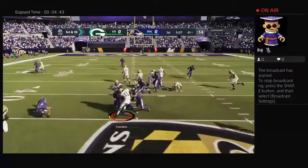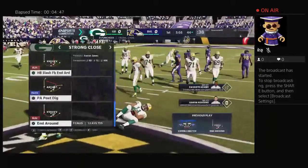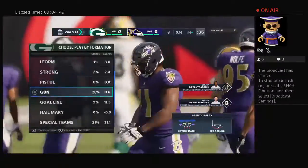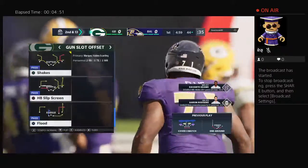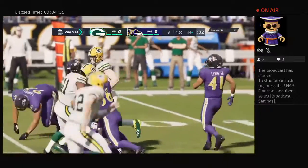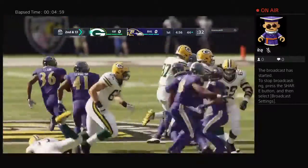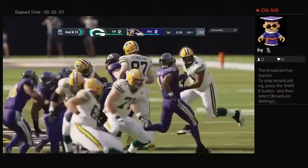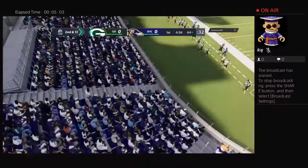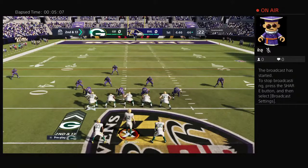Design run for their wideout. And that one covered beautifully. Their defenders stayed home, and they'll stop him behind the line. That's going to wind up a loss of a full 3 yards on 1st down. 13 yards remaining on second down.